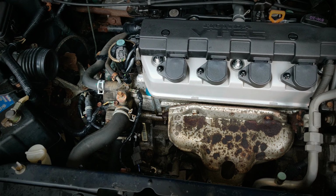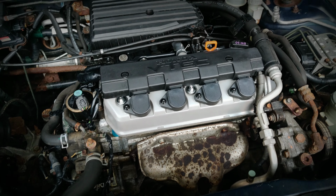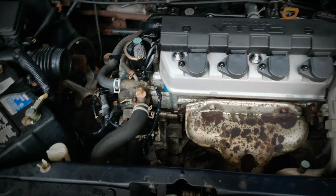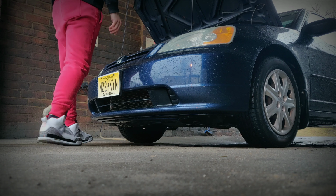But yeah, guys, that's it. Pretty much my car is running pretty good now, and the next thing I'm gonna do is bleed the clutch.